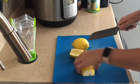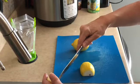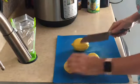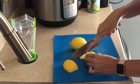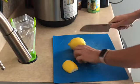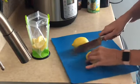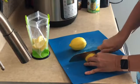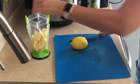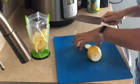So I'm just going to cut this in half and try to get some of the seeds out. I know I won't get them all out, but at least I can get a couple out. All right, so I'm just gonna go ahead and cut these into some thin slices, because I just heard some more seeds, and I'm just gonna throw those right into my bag here that I have off to the side. But I just buy, like I said, I bought these specifically just for my water, so I'm gonna go ahead and cut both of these up so again, they're ready to go.